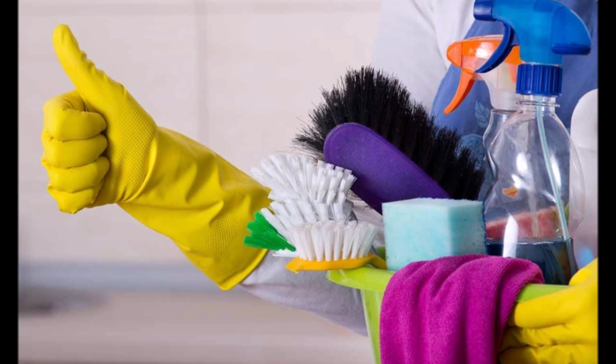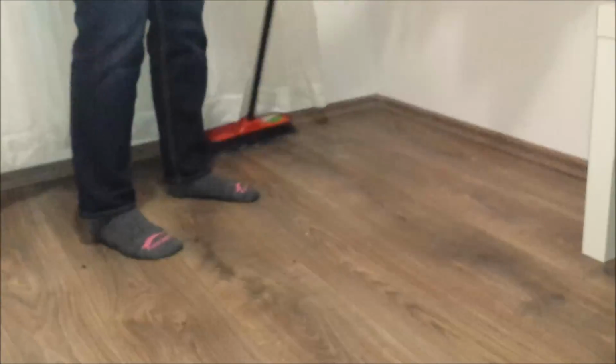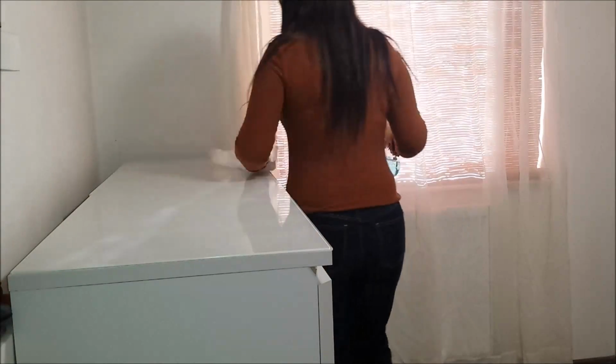Once you have taken everything out of the closet, make sure that you clean your closet inside and out. Make sure that you clean everything. The floors, the dressers, the walls if you have to. Make sure you clean absolutely everything.